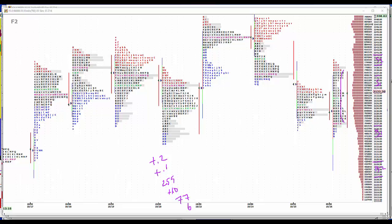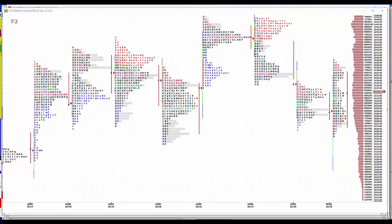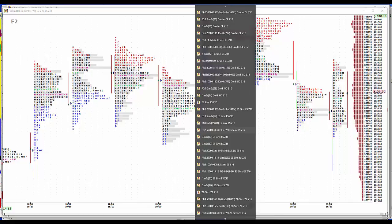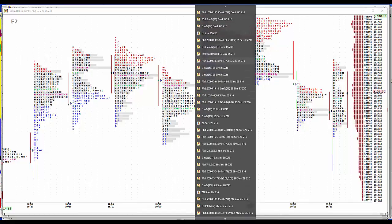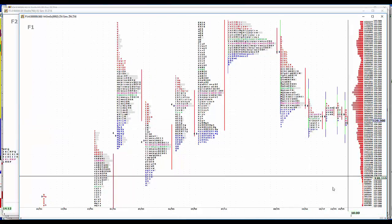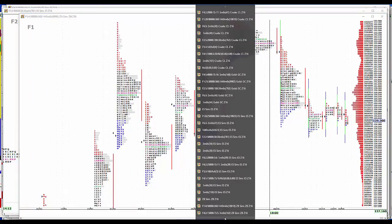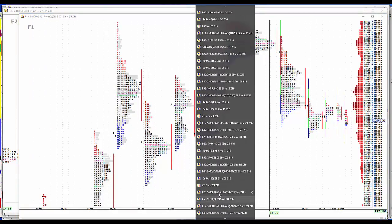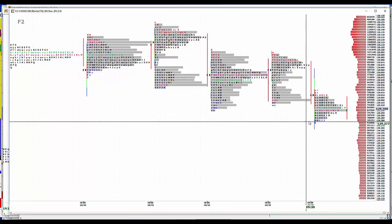Tomorrow's a 7-year auction. We've had 2 lackluster auctions. A couple of weeks ago we were in the same situation where the first 2 auctions didn't look very good and the third one came roaring back. So we'll see if that's possible today. F1 on the 10-year, lower high, lower low, find a place to sell it. F2 screen is going to definitely be a B. The auctions haven't been well received.